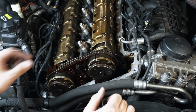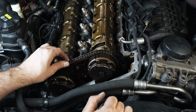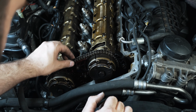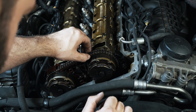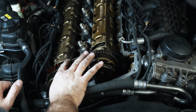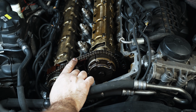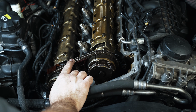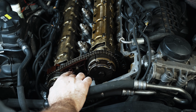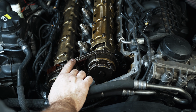So looking at these chains and guides, for the mileage, they don't look bad. And I didn't expect them to. There's hardly any slack here. No real apparent wear, but like I said, this engine is so balanced. Inline-6 motors are so smooth that they're able to balance out naturally, and that causes these chains to last pretty much the life of the car. And the guides don't really experience excessive wear just by design, which is really nice.